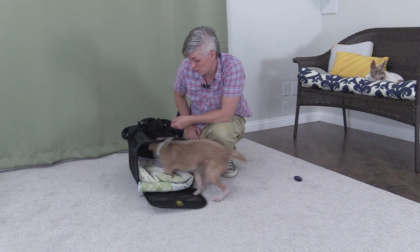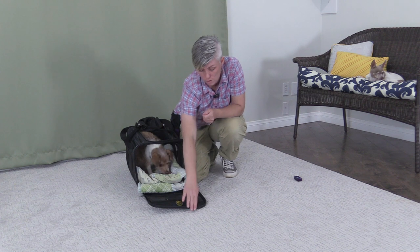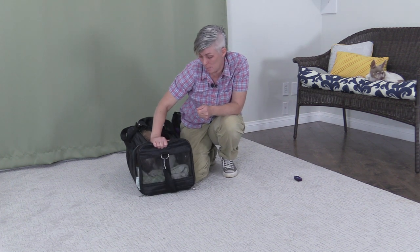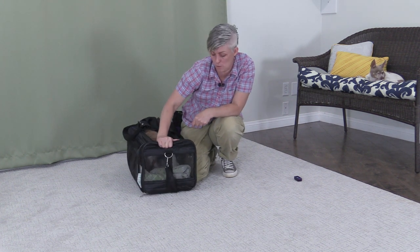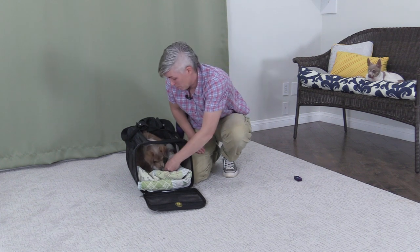Because what you don't want to do is, when you're training with positive reinforcement, a lot of people think, oh, if I let the dog out when he's scratching or whining or barking, then he'll learn to whine and bark and scratch to be let out. But the goal with this training is to teach the dog to like being inside the crate. So when they like being inside the crate, they're not gonna scratch and bark and whine because they enjoy being in there. You can also practice sending your dog to the crate from a distance.